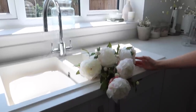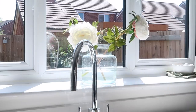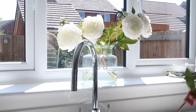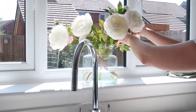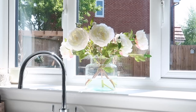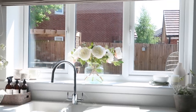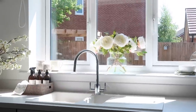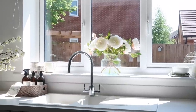How nice did it look in the sink as well? I'm definitely gonna have to do a sinky. Look how stunning that looks on the windowsill. Let me just take a step back. They look so realistic. I can't believe they're faux. I know I've got to bend the stems a little bit, but you can't really tell. And with water, they just look so realistic there on the windowsill. I'm obsessed, it looks so stunning.